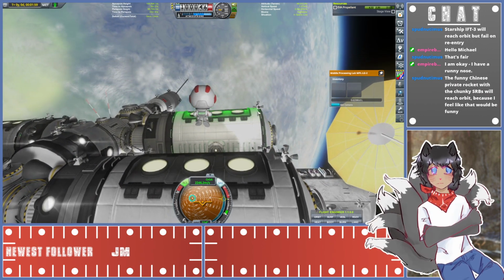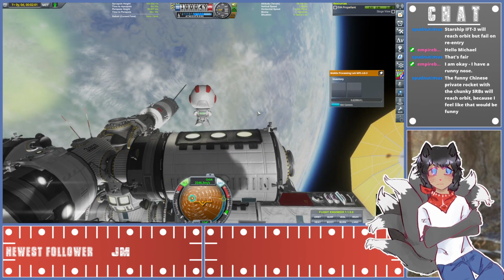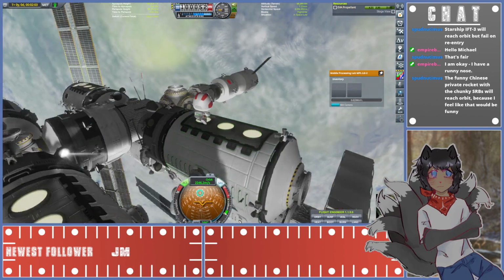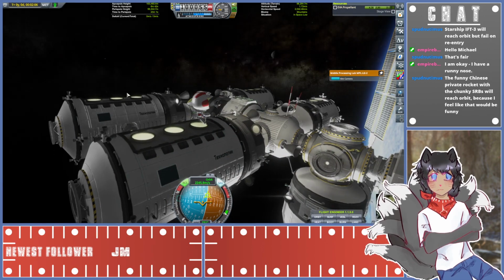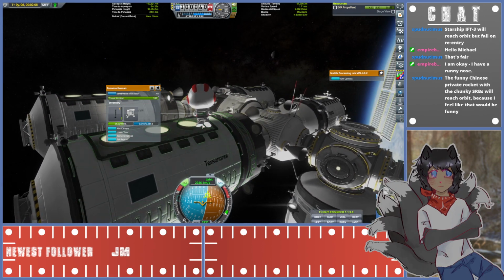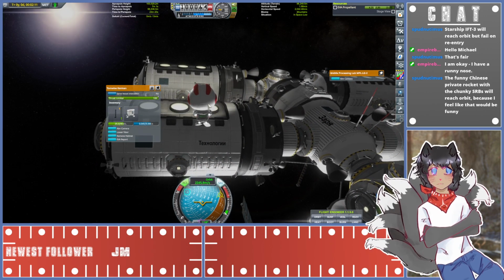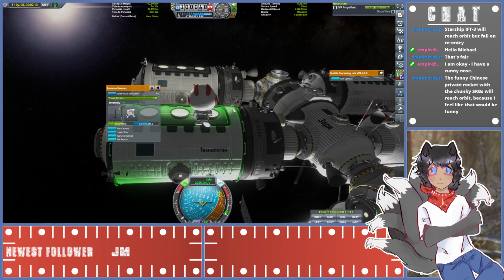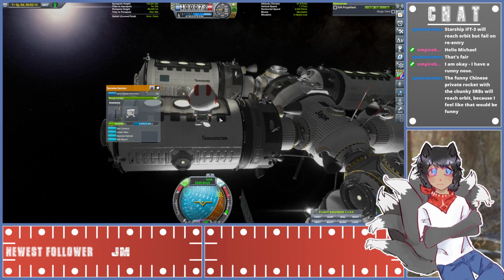The funny Chinese private rocket with the chunky SRBs will reach orbit, because I feel like that would be funny. It would be hilarious. Here's the main thing. Will Astra finally die? I mean, everyone thought Astra would die this year, but they didn't, somehow. Still not dead yet. I don't know how, but they're not.